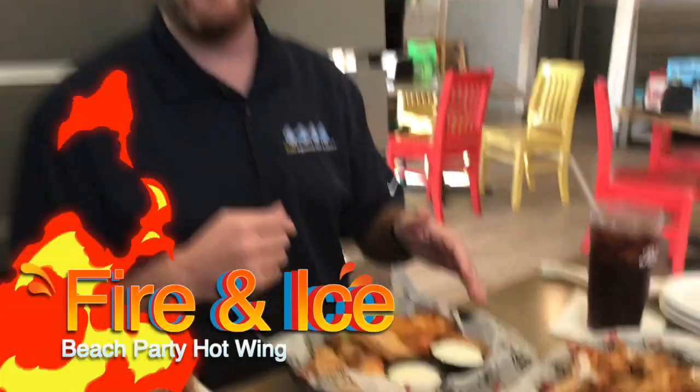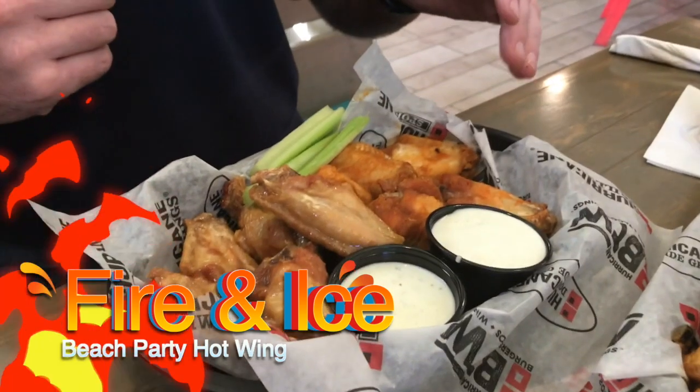Okay, we're back here. We have two more flavors here. We're going to review the Coco Loco, which is advertised as one of their hotter flavors, but with a coconut taste to it. And the Fire and Ice, which they say is a hot buffalo with horseradish taste, so something that I really, really like. So we're going to start out with the Coco Loco.